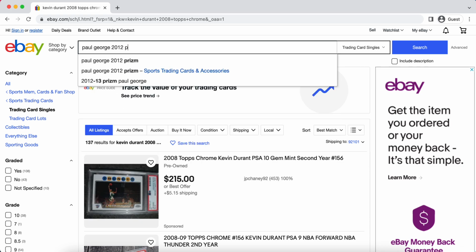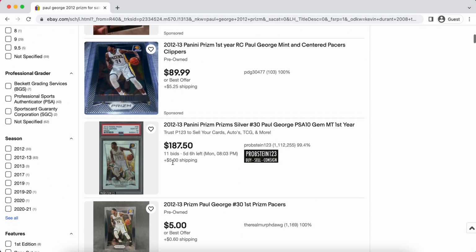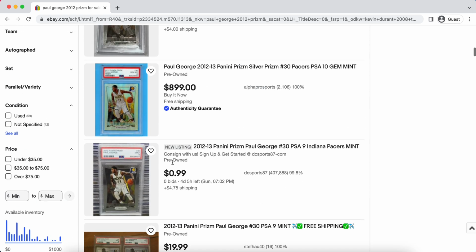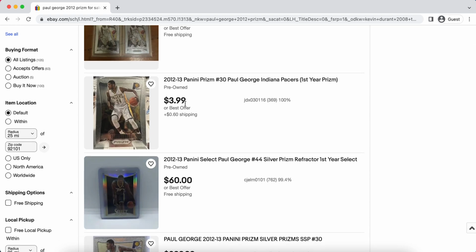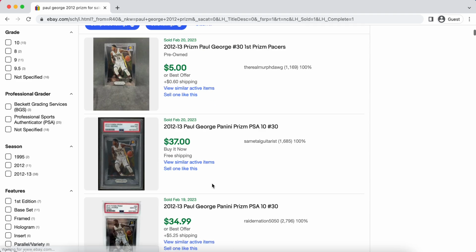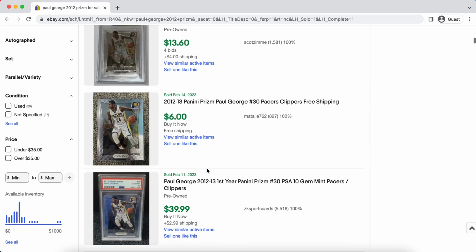So without further ado, we are going to hop right into the next pick, and that is going to be Paul George. Now, Paul George does not have many rookie cards. It's just pretty much Donruss. He was in that 1 year after Topps and before Panini Prizm came out. So what I truly believe is the best option for Paul George is to go after his first year Prizm cards. When there was demand on Paul George, for example, during the NBA bubble, a lot of people went towards his first year Prizm cards, as it's just a very iconic set and it's Paul George's first Prizm card.